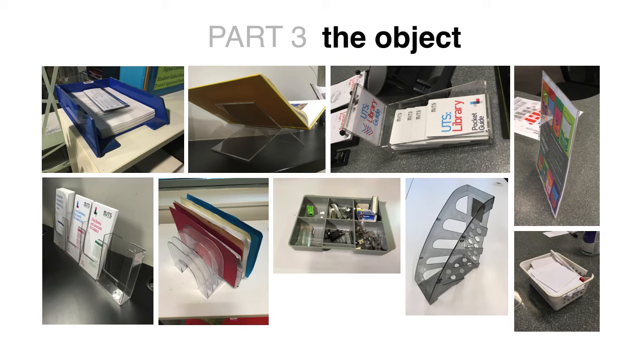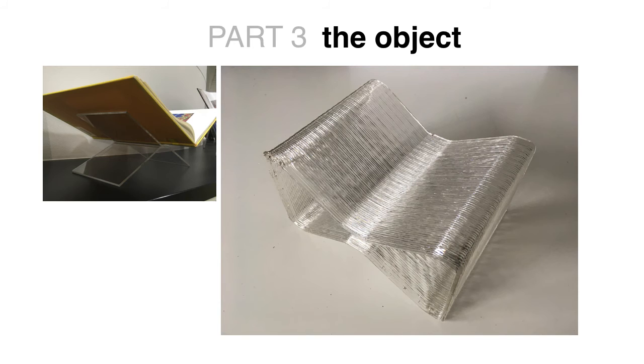It is made in a variety of materials including plastic, timber and sheet metal. A design was finalised and a test print was conducted using virgin plastic to verify the 3D CAD model.